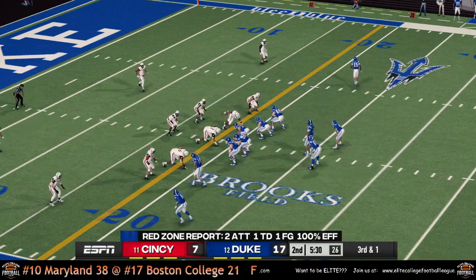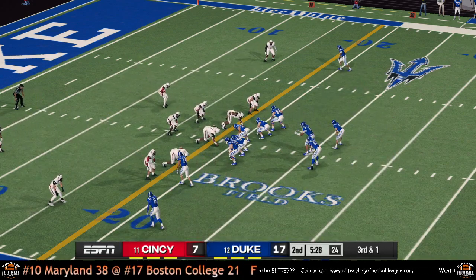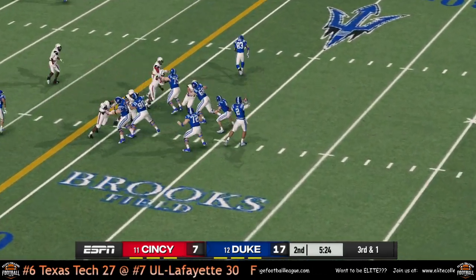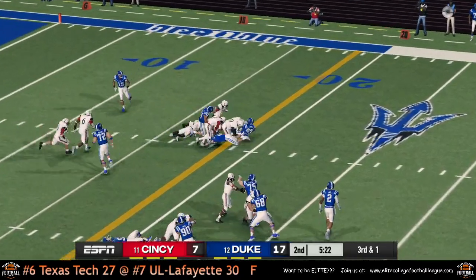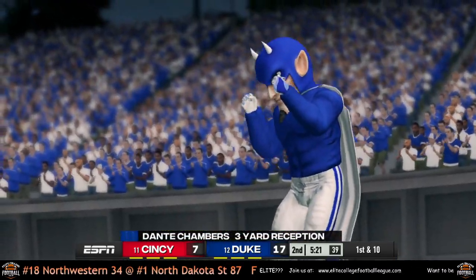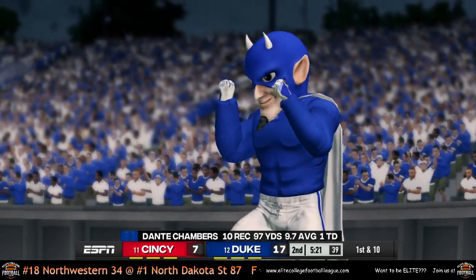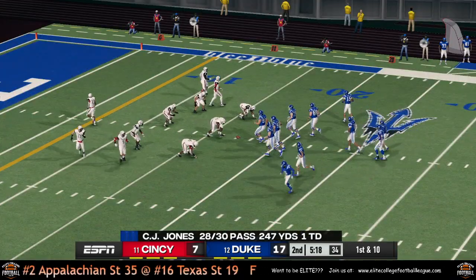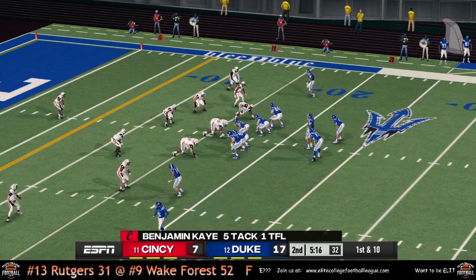5 for 6 on 3rd downs for Duke. Really, the only time they haven't converted was that 3rd and 17, I believe. He's going to throw it to Chambers out of the backfield. 3-yard reception for the 1st down. And they are in the red zone with that as well.